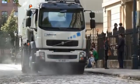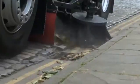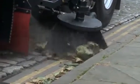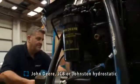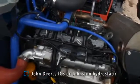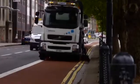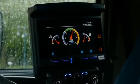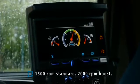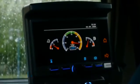Matching engine power to the job with low fuel consumption and the least environmental impact is the goal. And Johnston achieved this with 3 options for powering cleaning operations. Auxiliary engines from John Deere or JCB, or our own hydrostatic or semi-hydrostatic drive. Performance is tailored to the task. 1500 revs per minute in whisper mode, suitable for most operations, or 2000 revs per minute for heavily soiled areas and tougher jobs.